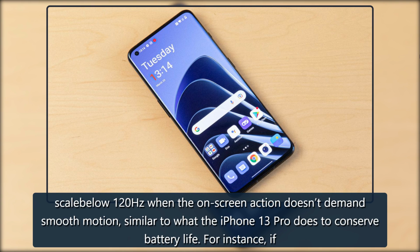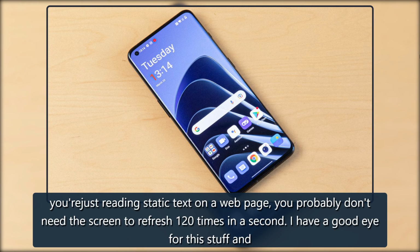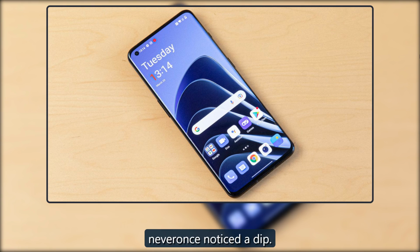For instance, if you're just reading static text on a web page, you probably don't need the screen to refresh 120 times in a second. I have a good eye for this stuff and never once noticed a dip.